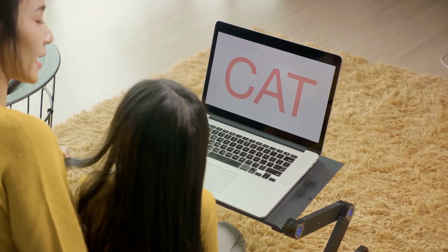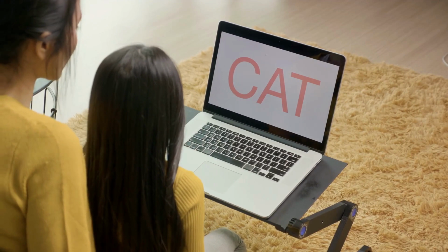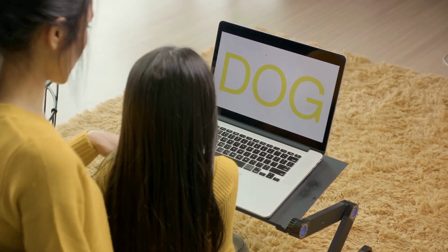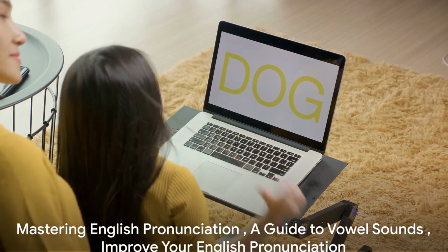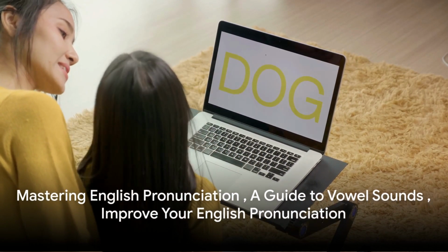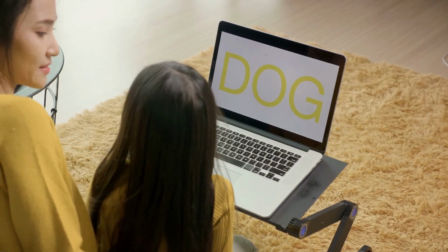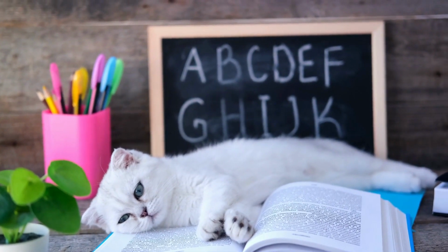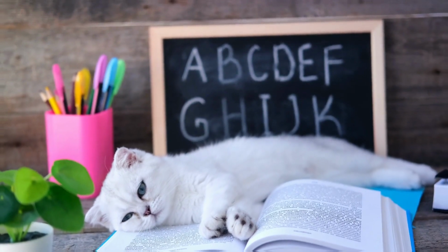Now let's try an exercise. Repeat after me. Cat, care, cake, then sit, seat, and finally cut, cute. Practice these sounds regularly and you'll notice the difference. So, as you see, English vowels might seem like a minefield, but with practice and patience, you'll be able to navigate it like a pro. Mastering these vowel sounds will greatly improve your English pronunciation.